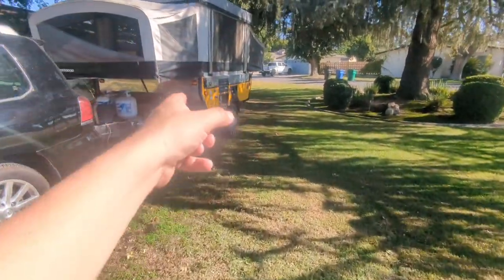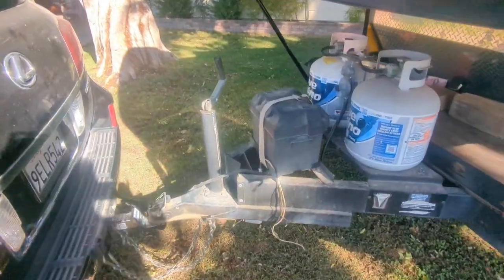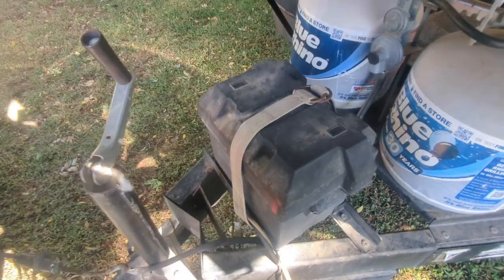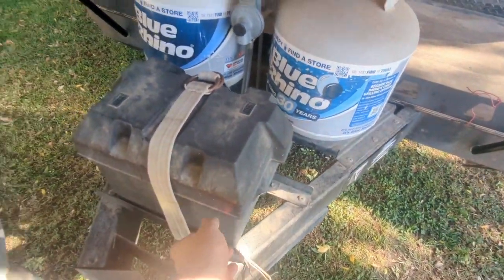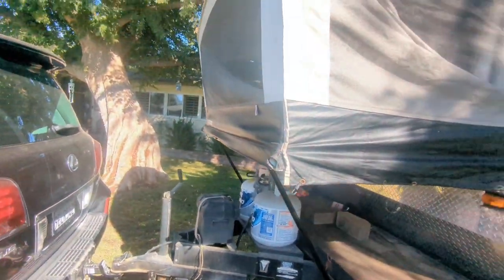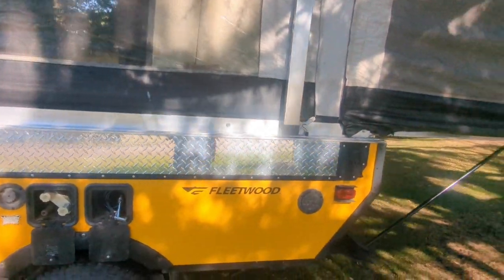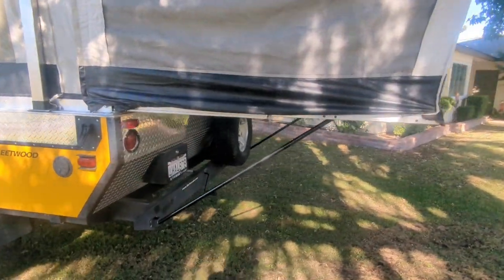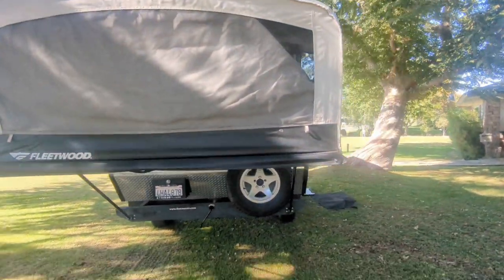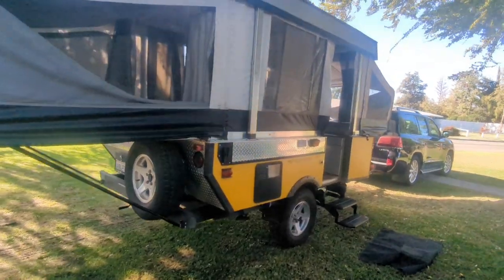It does come with electric brakes on it. It does have a battery, but somebody stole my battery. I had a brand new battery in here that was operating perfectly, and somebody came, cut the wires, stole it. So California for you, which kind of sucks. But if you have a plug-in or a generator, you don't really need that battery. And you can put a generator on that front deck. So that's pretty nice. But this is the 2006 Fleetwood Evolution 1.